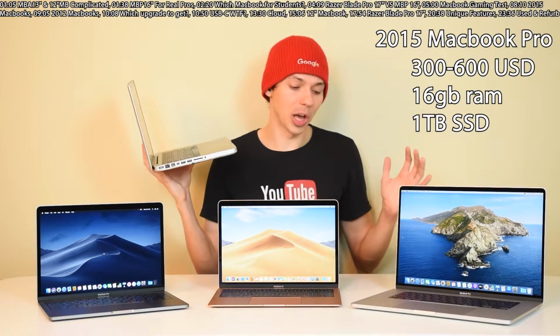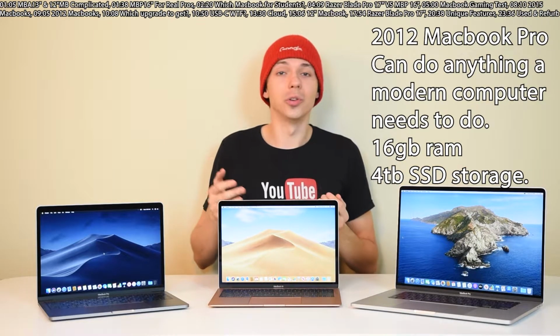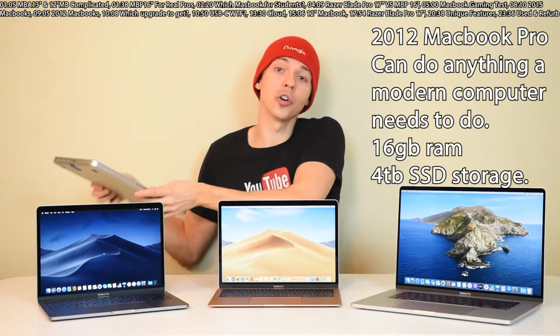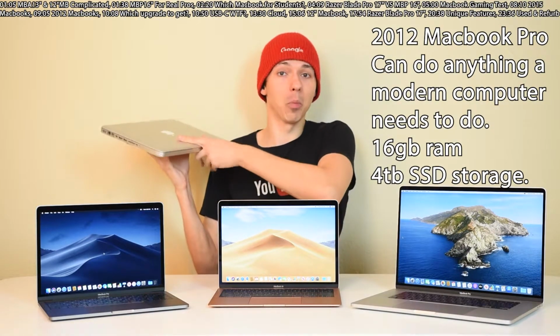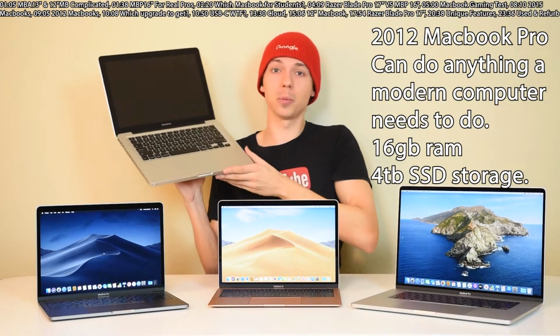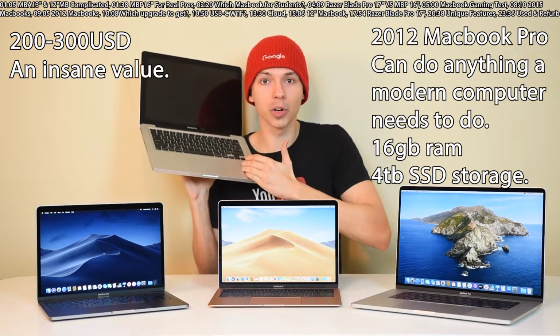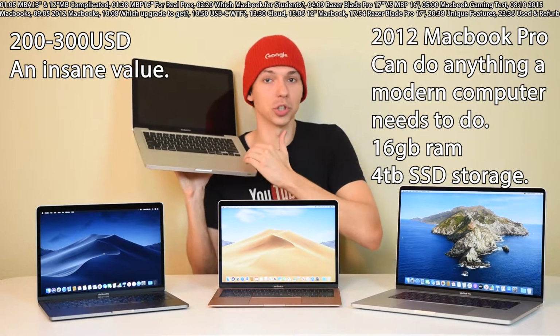I really wish they kept some of these older ports. And it's crazy to think, in 2020 you can get a $200 MacBook Pro from 2012, and this bad boy right here can have 16 gigabytes of RAM because you can upgrade it. You can control what you put in these machines.